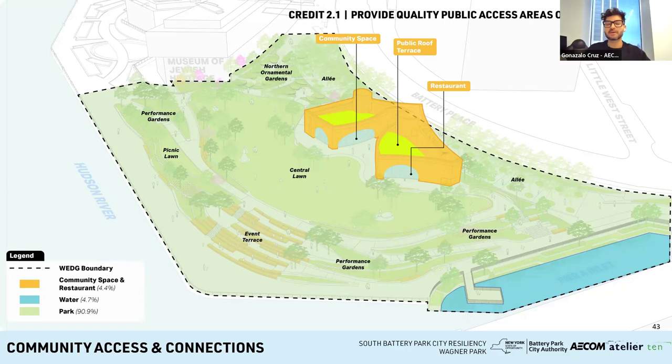There will be a small restaurant. There will be access to the roof to actually allow for even more experiential view sheds and things of that nature. But in and of itself, the entire park is a very robust waterfront access, if you may.